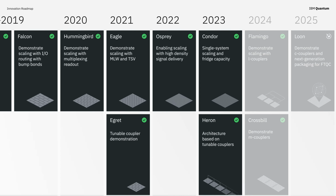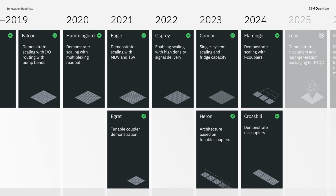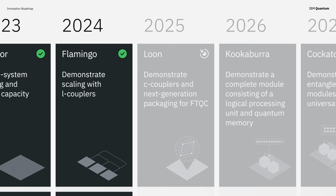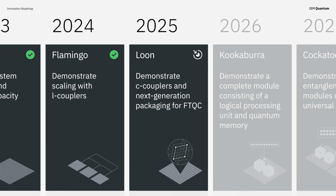In 2024, we demonstrated Crossbill and Flamingo, which showed our chip-to-chip coupler technologies at different length scales. Now, with a well-formed realization of our quantum LDPC error-correcting codes, it's time to update our innovation roadmap. Central to our QLDPC approach are high connectivity and multi-way couplers requiring non-local gate connections and an advanced automated design flow. We're excited to introduce Loon in 2025 as our target for demonstrating these technologies.